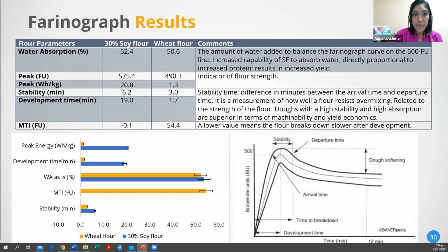The development time is the time taken to actually mix the dough from the start of mixing till when it reaches the peak value. So it also tells us, again, how much energy is really needed to develop the dough. And the departure time tells us how long the dough could resist over mixing.